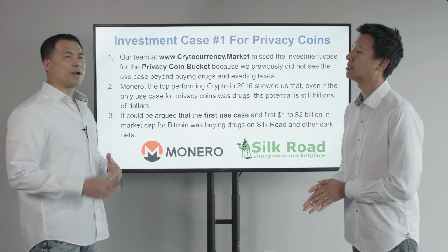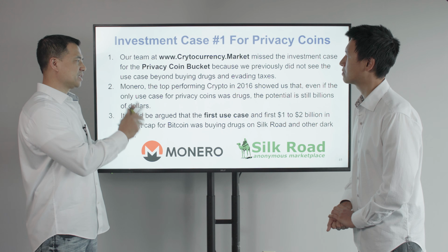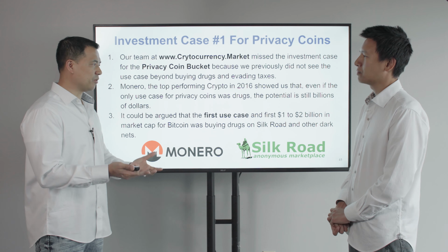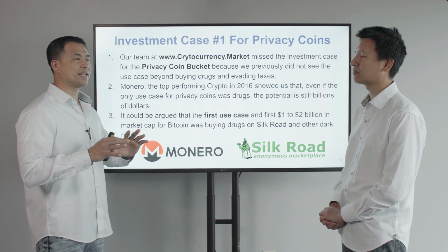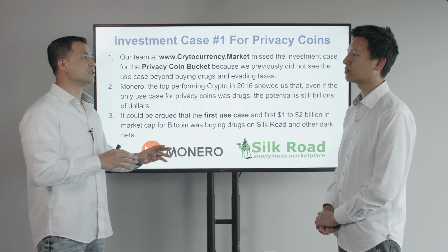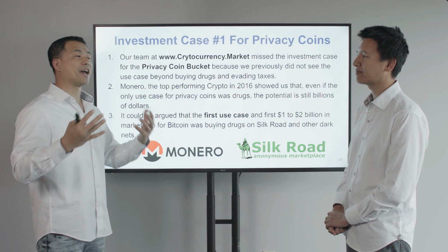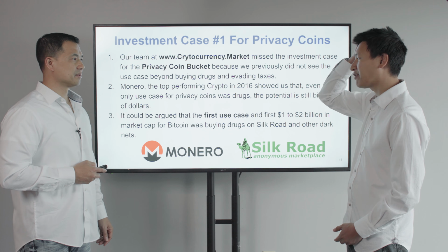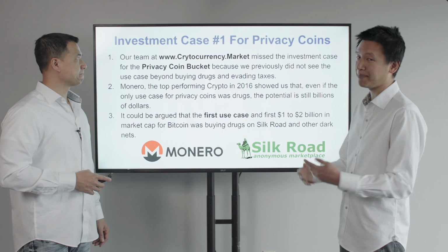So I want to add this before we go to the next slide so that you guys understand. We just talked about the first use case of Bitcoin being Silk Road to buy drugs, and that's what raised it to $1 to $2 billion in market cap. But there is no way we are advocating that you invest into privacy coins because of drugs, because there are things we're going to talk about shortly that are way more valuable than drugs. Like I said, it's the obvious use case, or it still is today. People think of privacy and they think, oh, you want to buy drugs, right? Well, that's true, but it's a lot bigger than that.